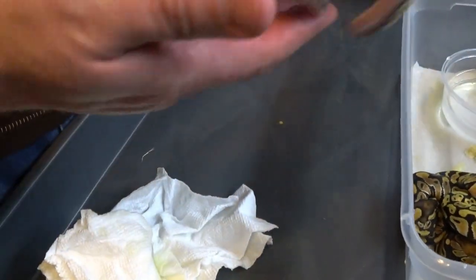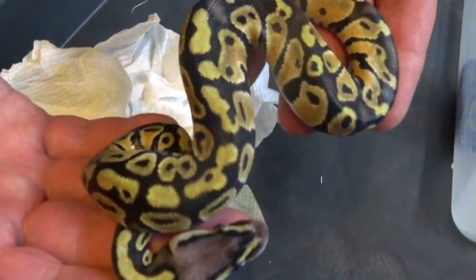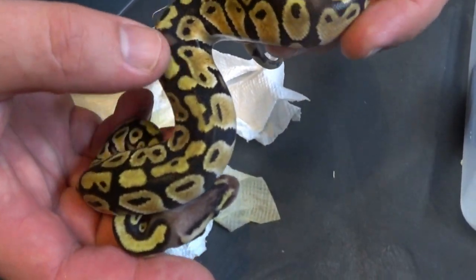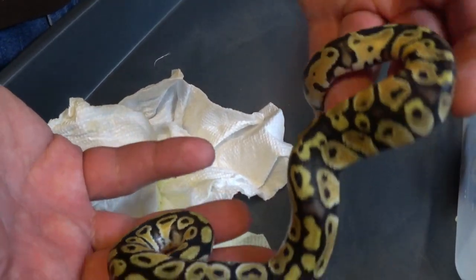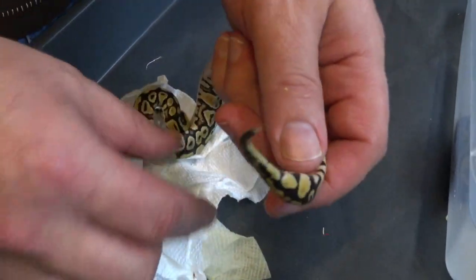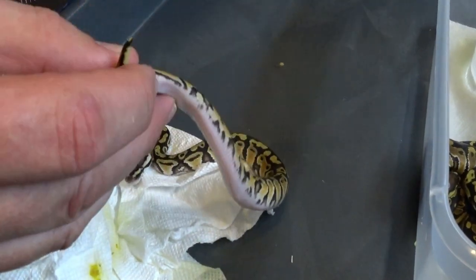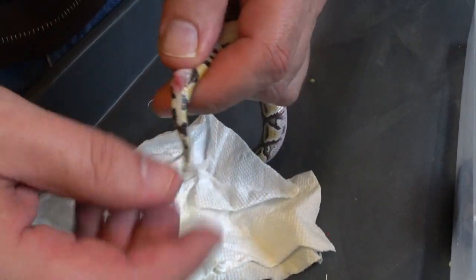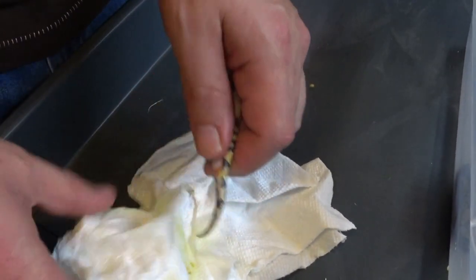Let's grab another one out of here. Another cute little pastel. 100% het clown. Really love some of the blushing on this one. What's so neat about them is, none of them are exactly the same, so every one looks a little bit different. I'm trying to escape. And that one's going to go to the bathroom, too. Just give me a few minutes.